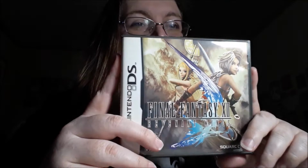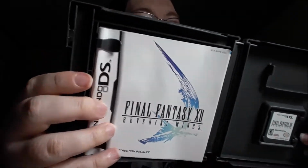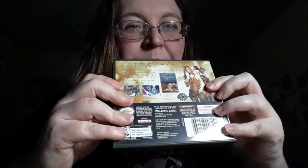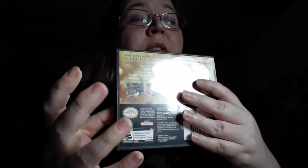And then this one, I did play the sequel to this one. So this is a sequel to Final Fantasy 12. So this is what it looks like inside. It has a menu and everything. And sadly, I got stuck at one part in this game, so I never did finish it in the end. So I may have to play that and see if I can actually beat it now.